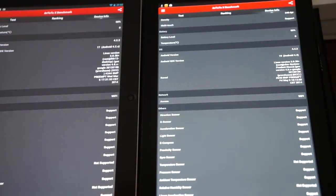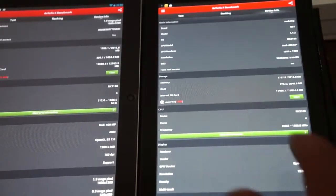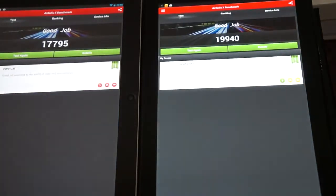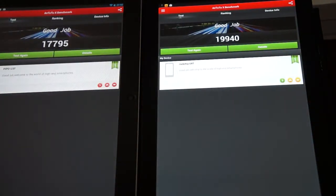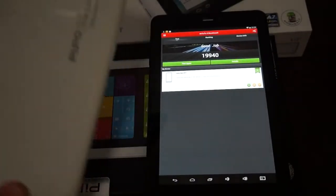And here are the sensors that they both support. Okay, so again, these both get really good scores, and the U3t is a little bit lower. We'll zoom out a little bit now and show you the back of the unit.